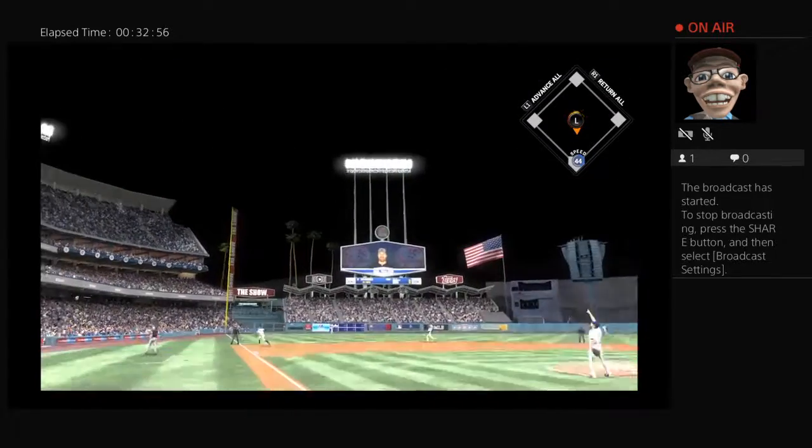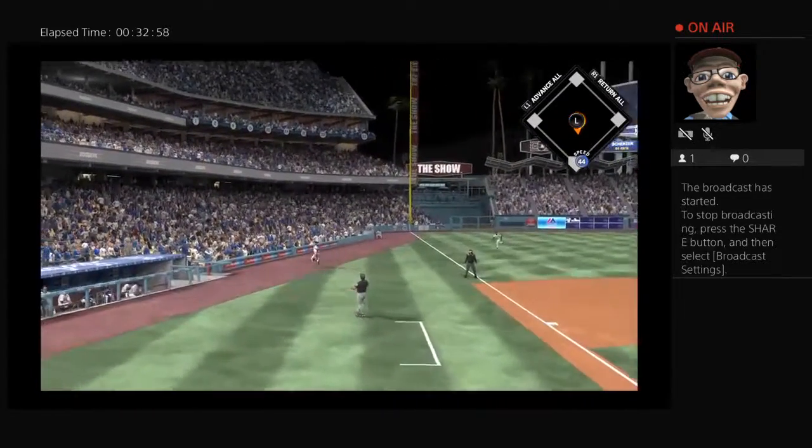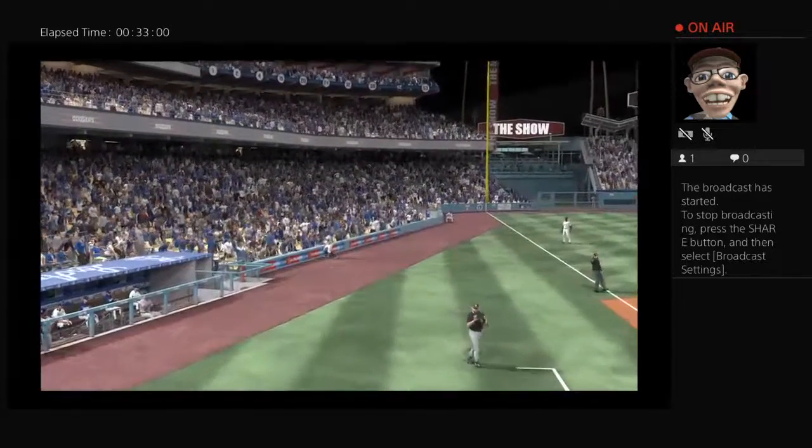And here's a ball hit in the air. Correa in foul ground. He's got it, 1 away.